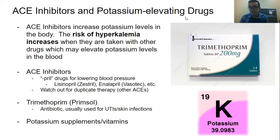And hyperkalemia, I should also mention, causes significant coronary problems, potentially a heart attack or irregular heartbeat, which can be very, very debilitating, devastating, and even deadly for certain patients who may experience that, especially if they already have cardiac problems enough that they have to be on an ACE inhibitor, because that means their blood pressure is already elevated.